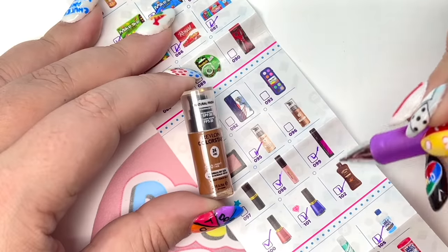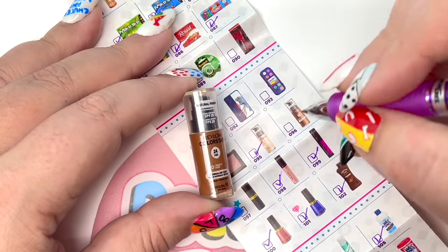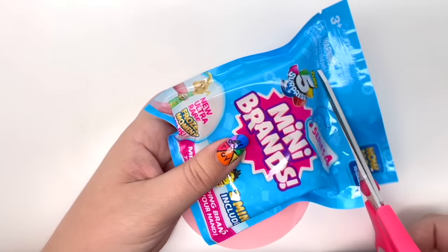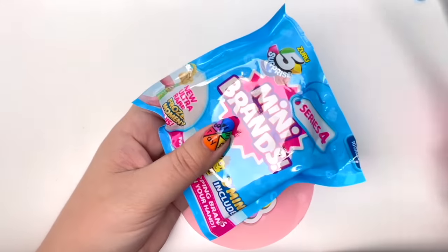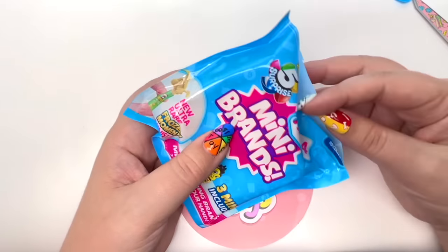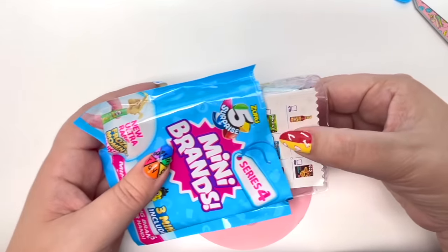So here on our brand new collector's guide, let's check off our Revlon foundation. Right here is our next pack. I think I may have forgotten to mention that these are $5 each at Five Below. I am obsessed with Five Below, you guys. I love Five Below. All right, so let's take this out.